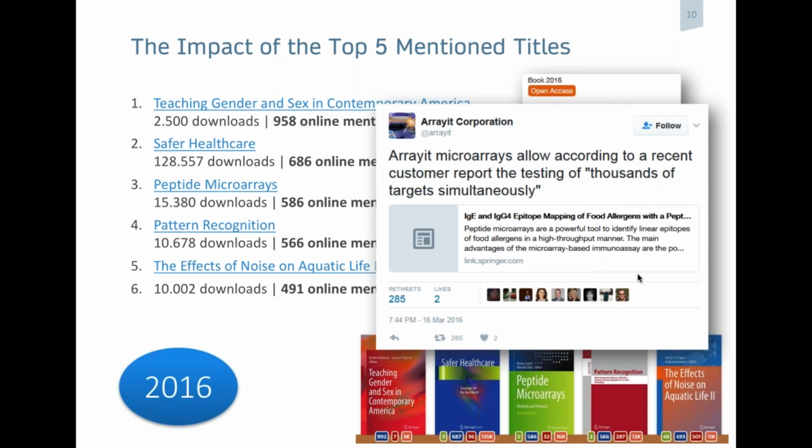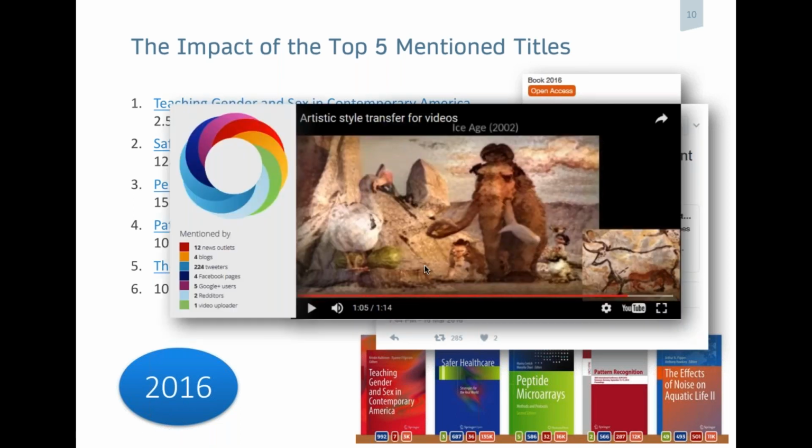This is a very community-driven biomedical technology. And every time a new book appears, someone will tweet about it, and you see this has nearly 300 retweets. So very much a community that is driving something, and then it's adopted and spreads the word. Or it's a sort of primary research.